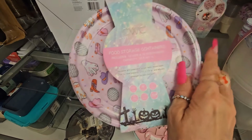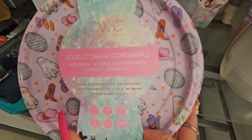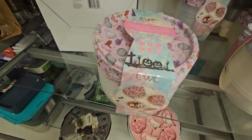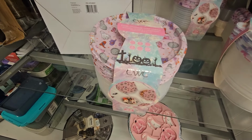And they also have these little containers to food prep or to take to lunch to work. And they bring 12 of them. This is so adorable. $5.99 only.